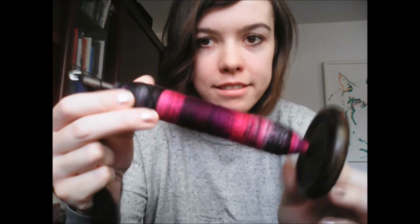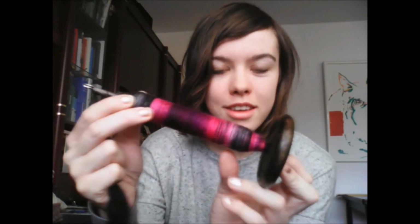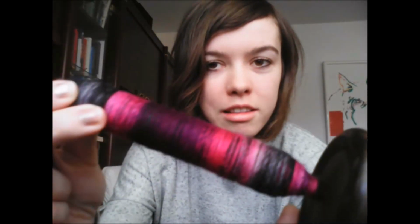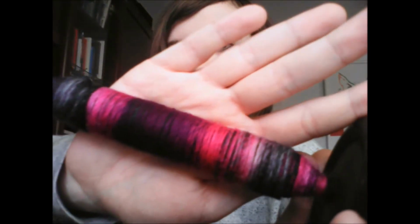So this is what I have. It doesn't look like I've spun a lot, but honestly, I have put so much work into this. And the reason that it doesn't look like much is because I have been spinning it super thin. Honestly, this fiber is amazing. It drafts like, you don't have to do anything essentially, it just spins itself.